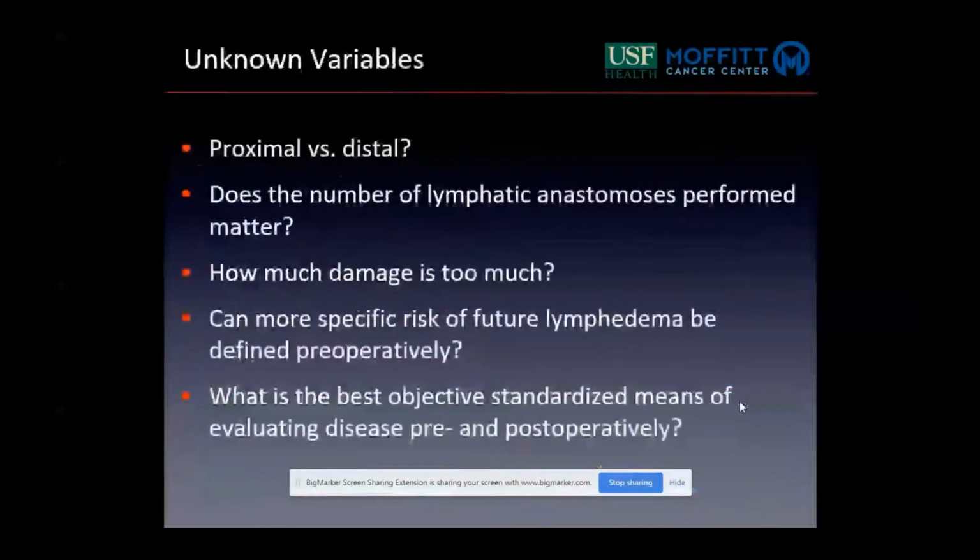What we don't know is a lot right now. Where anastomosis should be performed, how many is critical to having good success, how much damage to the lymphatic system is too much to successfully intervene with microsurgery. And so we're working towards answering all of these questions. Next slide.